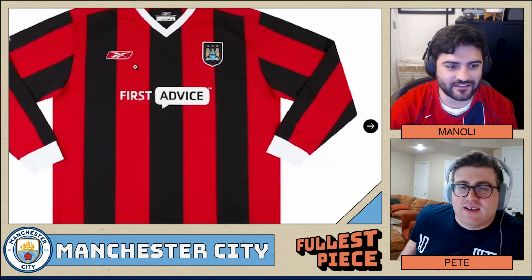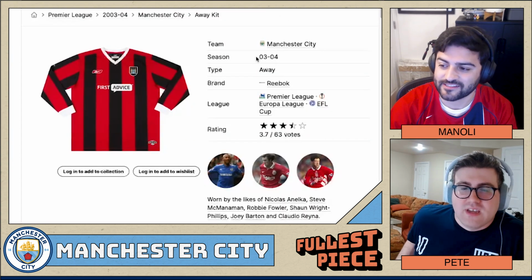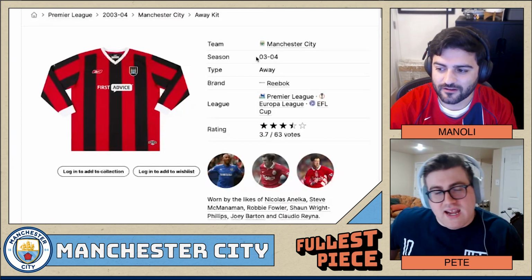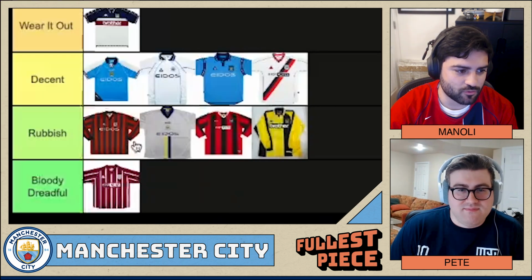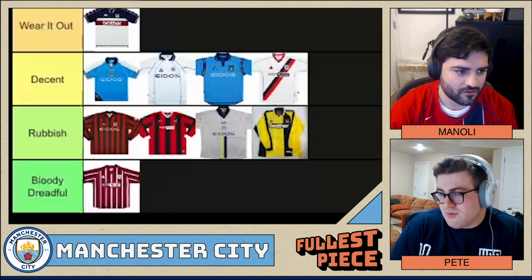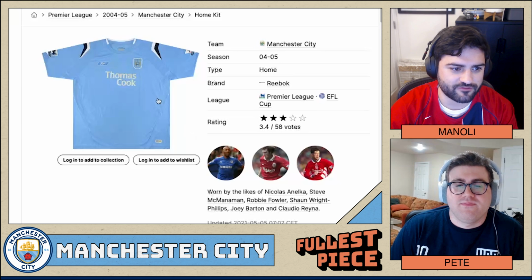Now this, I don't like this. I think I'm gonna be harsh about all of their red and black kits. To me, there's one red and black kit I like, and that's it. I will put this at rubbish. We're gonna go rubbish. I think this is worse than the other one too. The red's a little bit more bold. 2004, 2005. This is decent.